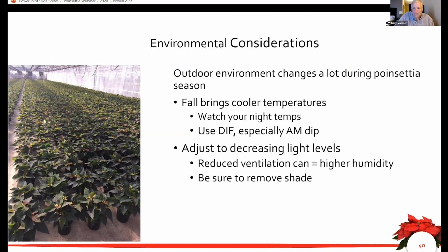And again, that first cold night is dew point heaven. So that first cold day in the fall is when you oftentimes get dew. If you're seeing condensation on your plants or you see a cloud in your greenhouse, it's really, really bad, because dew point is often invisible to the naked eye. So again, this is really about making adjustments based on what the outside environment is doing. That's the point of this.